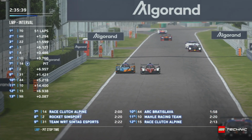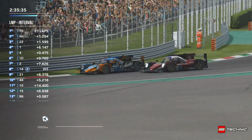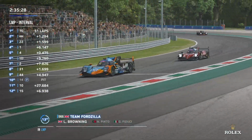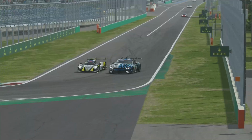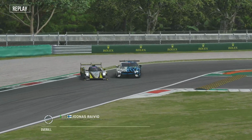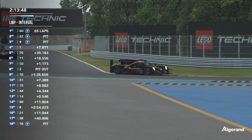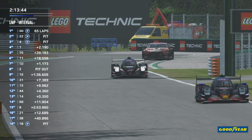Here comes Fordzilla trying to get past the race clutch Alpine car just a bit further down the order, battling for 13th position. There goes down the inside Luke Browning, absolutely firing it into the Parabolica and catching that one. That was a nice little bit of defence, nice little bit of move. Let's take a look. Contact with Rocket. So has he got the equivalent of a front puncture? Oh dear. Race whenever you want, just load it up and give it a go. That's really bad. That's just blocked him in. That has just blocked in the ByKolles car.